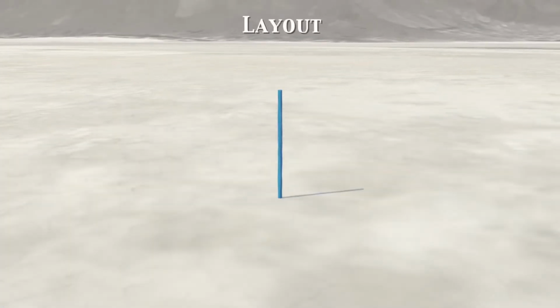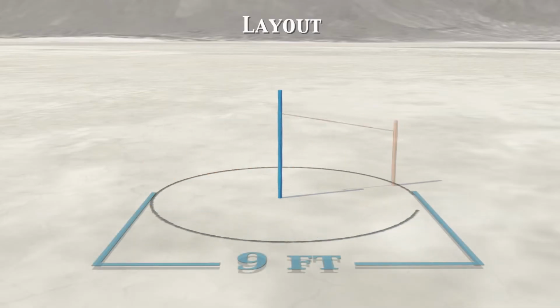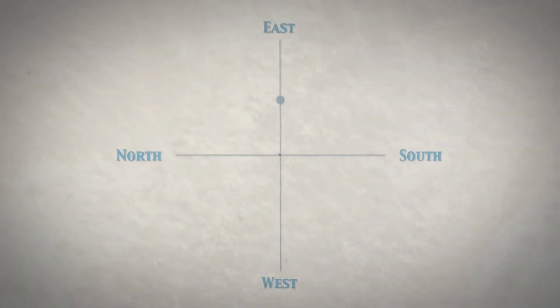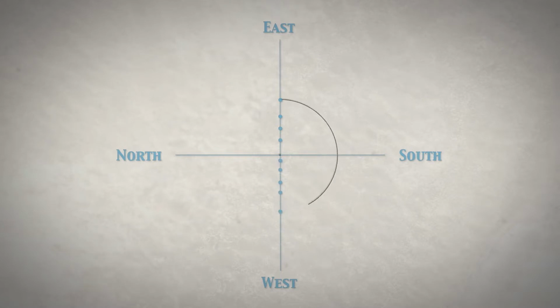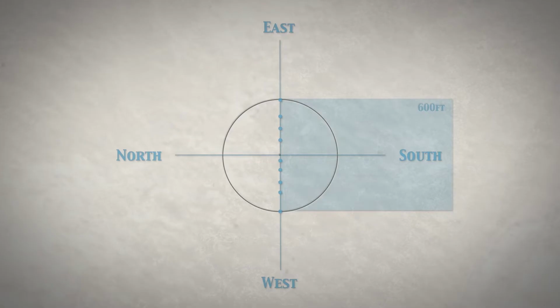The first thing that we did was to draw the 9-foot circle that represents the center point, or Bindu. Then, by measurement, we marked 9 points at prescribed spots on the east-west axis. Next, we made a circle that goes through the 2 outermost of these 9 points. That circle was exactly 600 feet in diameter.